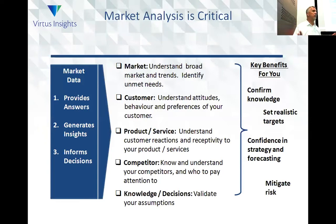Market analysis is critical. It provides answers, it generates insights, it informs decisions, and it helps answer critical questions, right? On your market, your customer, your product, your service, your competitor. It helps you validate your assumptions. Its key benefits are that it helps you confirm your knowledge, it helps you set realistic targets, it ensures that you have confidence in your strategy and forecasting, and it helps mitigate risk, okay? The more accurate you are in gathering information to do competitive analysis and market segmentation, the less risk you have in developing your innovation and making perhaps a wrong mistake.